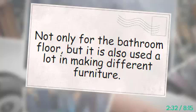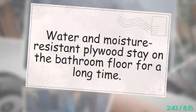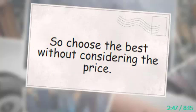Not only for the bathroom floor, but it is also used a lot in making different furniture. Experts recommend BWP plywood for use in bathrooms because it is highly waterproof. Water and moisture-resistant plywood stay on the bathroom floor for a long time. So choose the best without considering the price.